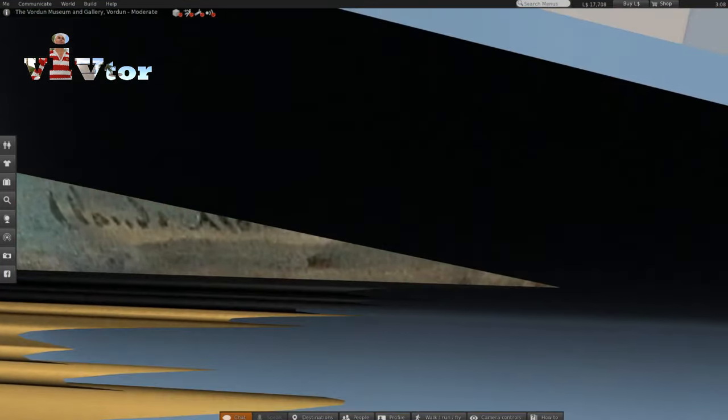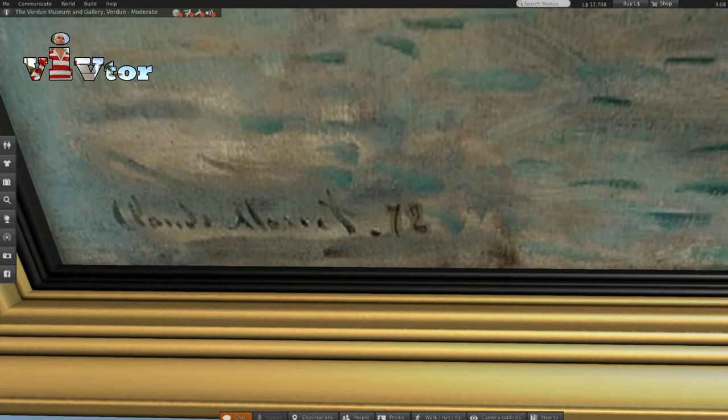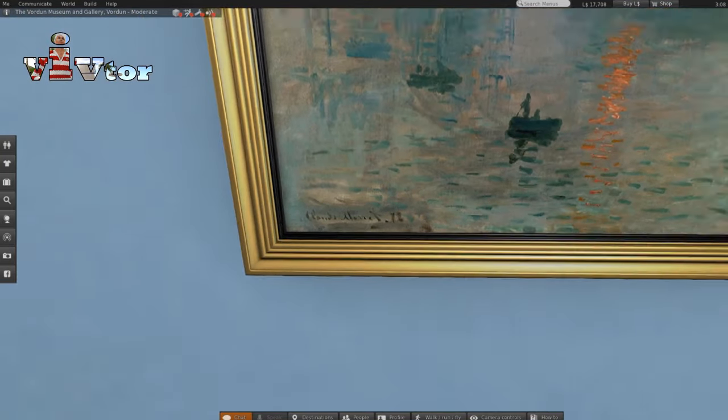Get a closer look to see if it's real. Is it fake? Is it a counterfeit? You think that's 1872? 1872.